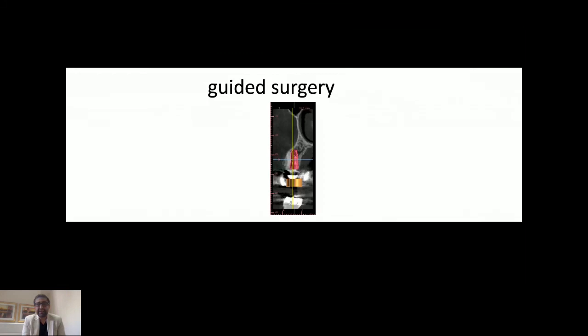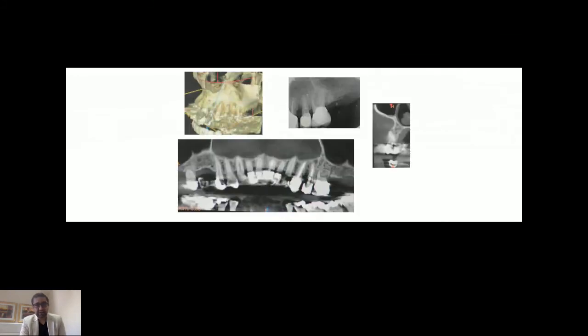So you plan everything on the computer, you plan everything virtually, and then literally on the day of surgery, you follow that planning, you follow the guide which has been provided to you. So this is the patient which we did with guided surgery. You can see we have planned the implant in there. And that's the CBCT of the patient.